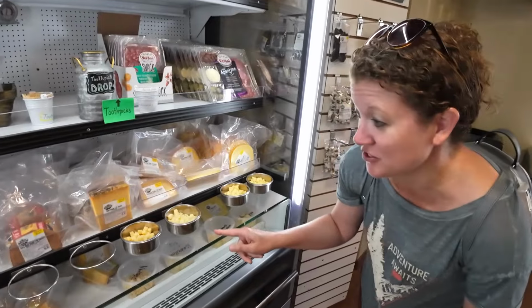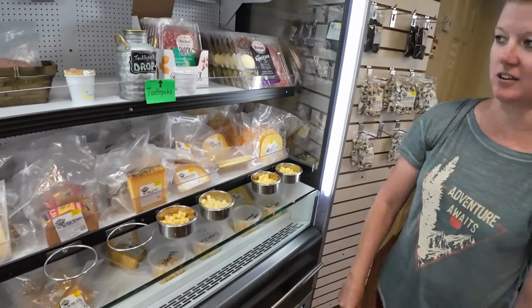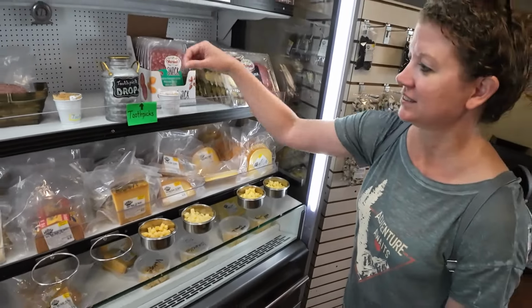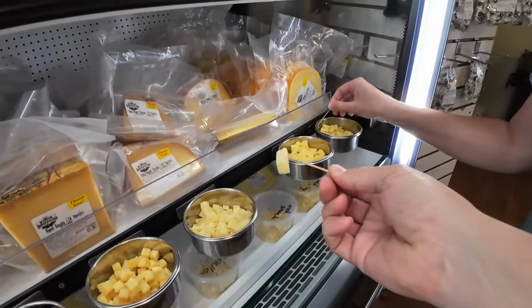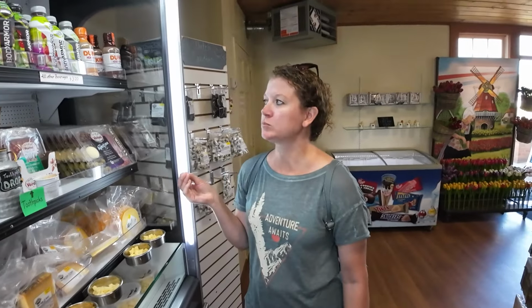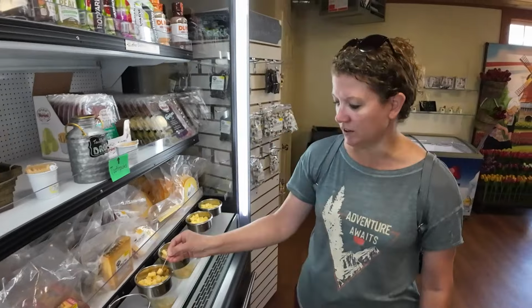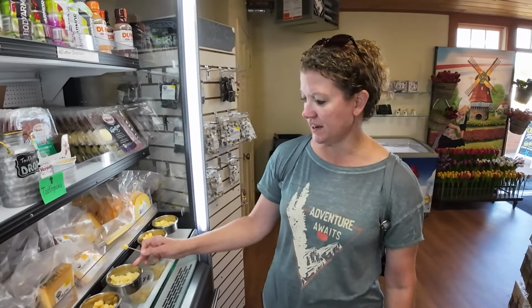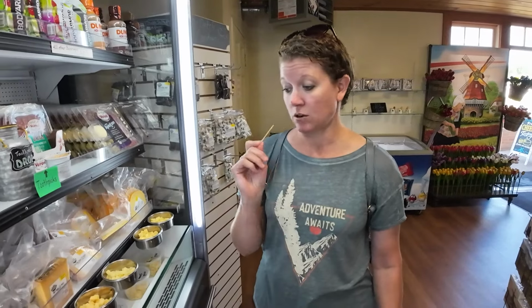Medium aged, Gouda aged, and they're small over there. Yeah, I wonder how many people have stuck their grubby fingers in there. Let's try this aged one. So that one was aged 18 months. This one's aged 24 months. Oh. Wow.